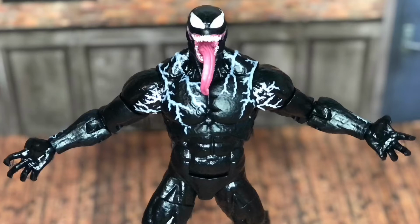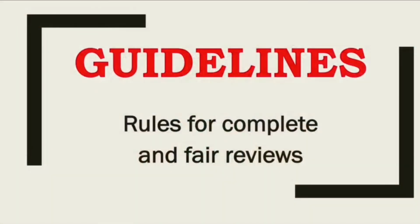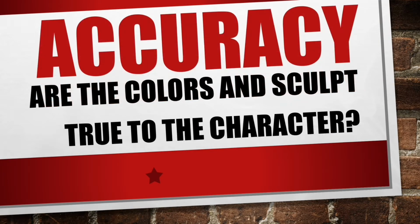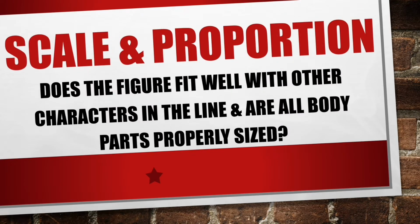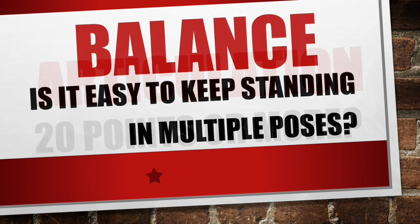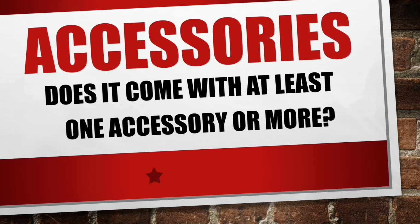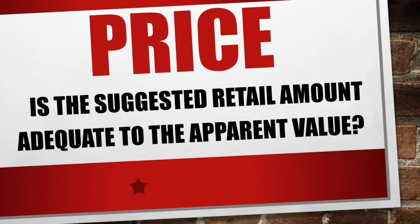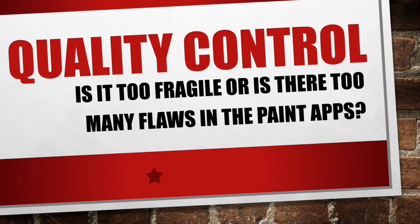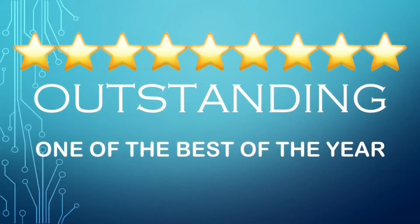Now, it's time for me to run this Marvel Legends movie version of Venom through my guidelines for a complete and fair review. This is a brand new sculpt that is highly detailed and incredibly accurate to the source material. It is in scale with somewhat related characters, it does have more than 20 points of articulation, but it does suffer from balance issues. It did include a few accessories, the price point is fair, and it should be fairly widely available anywhere Marvel Legends are sold. Finally, I didn't have any quality control problems with mine, leading the final score to a 9 out of 10 star rating, meaning it is outstanding and one of the best of the year.